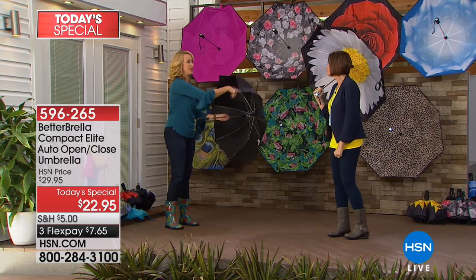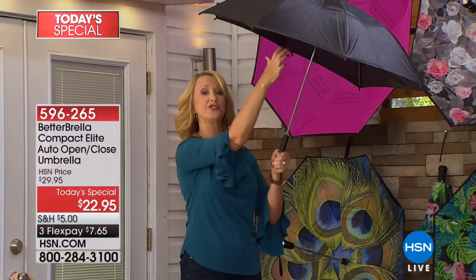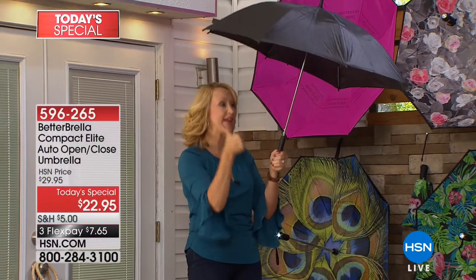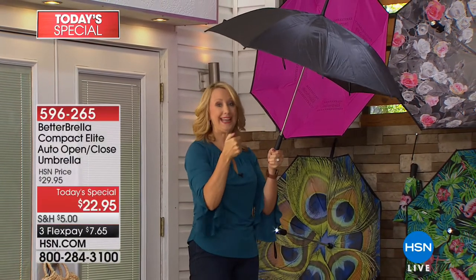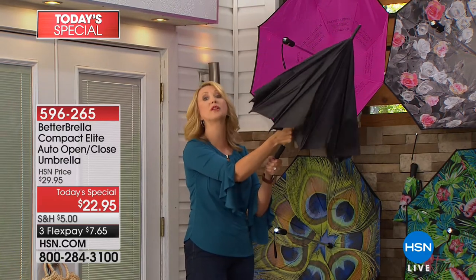Or this. This is one of those with a lot of exposed metal, single ply, and then here's how you close it. First of all, you have to do a lot of reaching with this one, not your better umbrella. You have that automatic instant open and easier close. So it really makes a lot of difference. If you have dexterity issues, you're going to love the better umbrella.